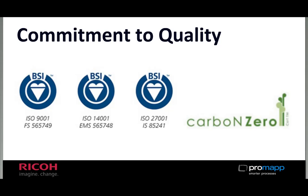Supporting that, we also have compliance commitments. So Ricoh in Australia, we're certified to 3 ISO standards: 9001 for quality, 14001 for environment, and 27001 for information security. We're also certified to carbon neutral, which means that the company offsets any emissions it makes right across the country, and we also do the same for any devices which are being used by some of our major customers.